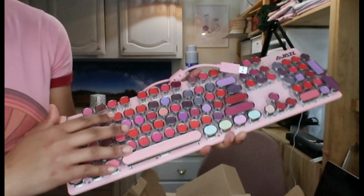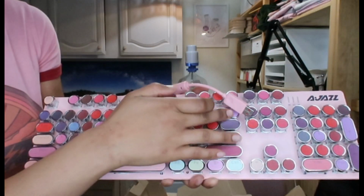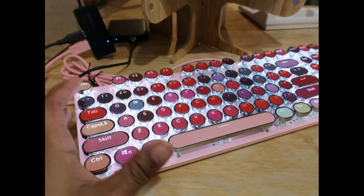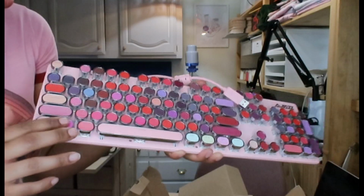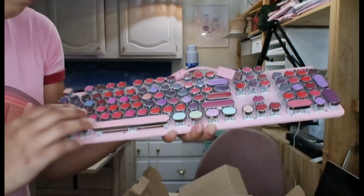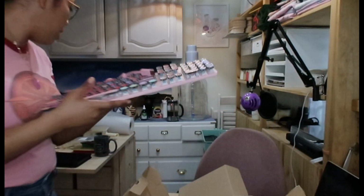And apparently it's also backlit, so I'm going to put some video of it plugged in, so you can see the backlit keyboard. It's really nice. The keys are plastic. Yeah, they're definitely plastic. It looks metal, but it's plastic. I love it. Oh my gosh, so excited about that.